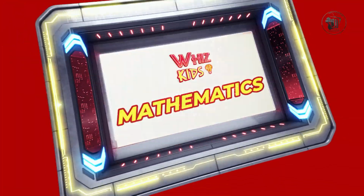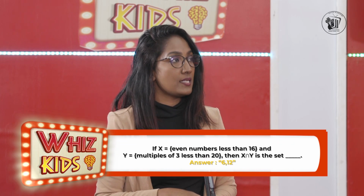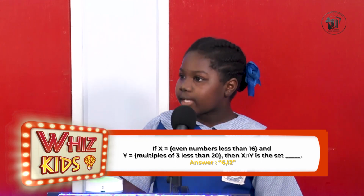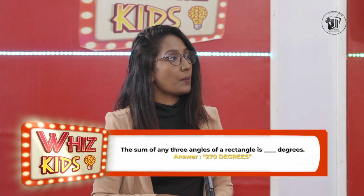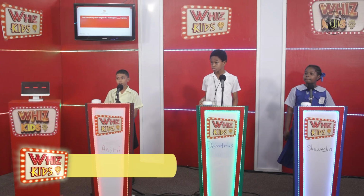Maths. If x equal even numbers less than 16 and y equal multiples of 3 less than 20, then x intersect y is the set. That's number 3. X intersect y is 6, 12, 6 and 12. That is correct. Go ahead and select your next category, please. Stay in maths. This is the last question for the math segment. The sum of any 3 angles of a rectangle is something degrees. That's number 2. 270 degrees. That is correct. Go ahead and select your next category, please.